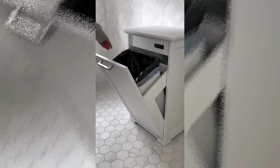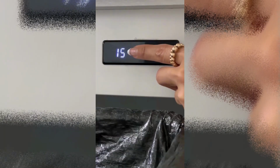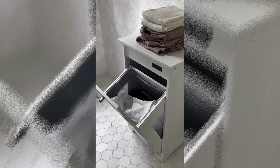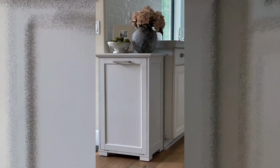Amazon Home Hack. Swap out your trash can and instantly elevate your space with this tilt-out cabinet that has a built-in deodorizer. It uses negative ion technology to remove odors and keep your home smelling fresh. It can also be used to keep laundry out of sight thanks to its removable hamper. It comes in multiple wood colors so you can match your kitchen perfectly while adding extra counter space.